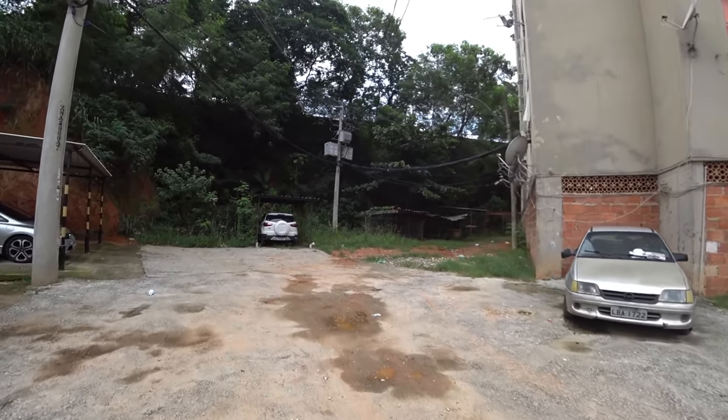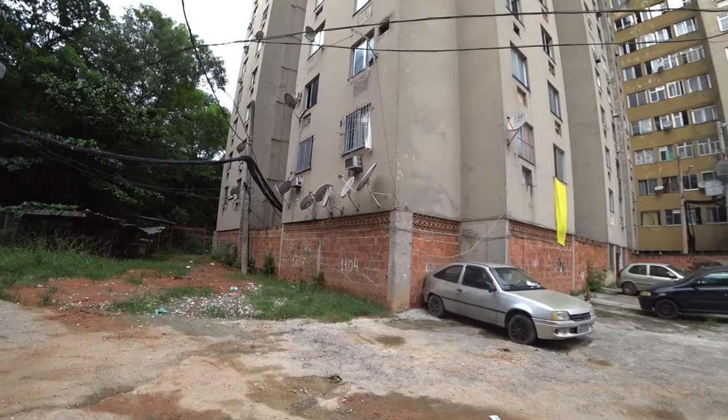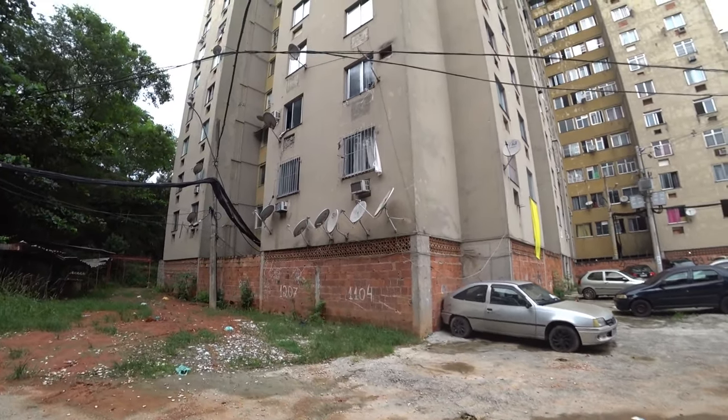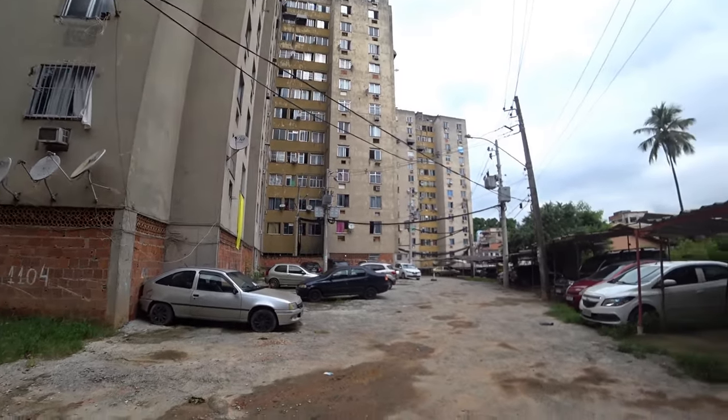Could it have been this way? See, I don't even remember which building it was. It was either this one or... Jesus, I don't remember. I'm sorry guys, I just don't remember exactly which one it was. But I have a feeling it was right here. I think this is the one.